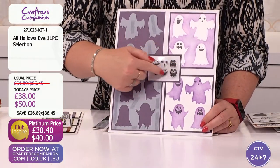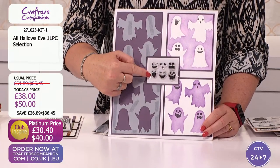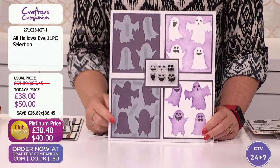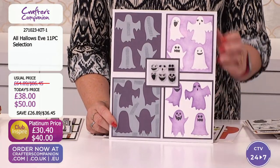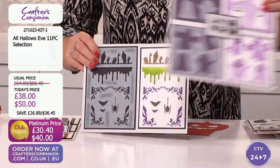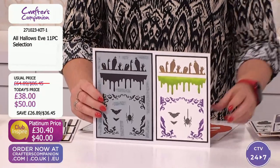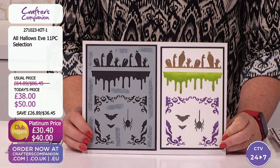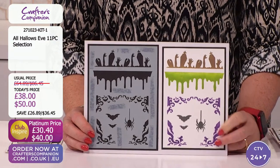There's also some stencils for the ghosts and you get the stamp set. This is a great one. I mean, this is fun for anybody. You're getting your stamp set of all the faces, so you can literally stamp in all the different faces for your ghosts. So I love that one. Brilliant. Another stencil here is your Fright Night. So again, putting all those different embellishments onto whatever you want them to do. I think they're just great to have.